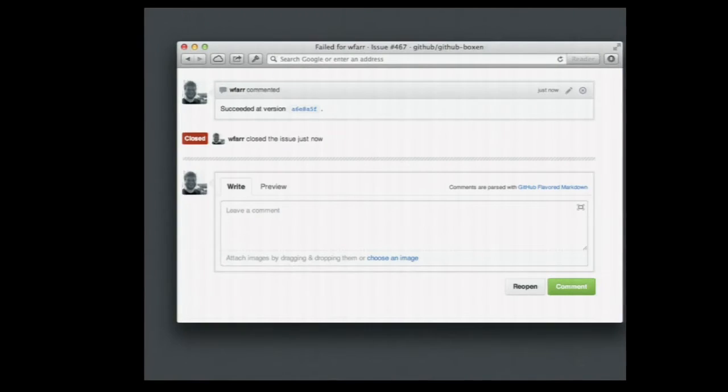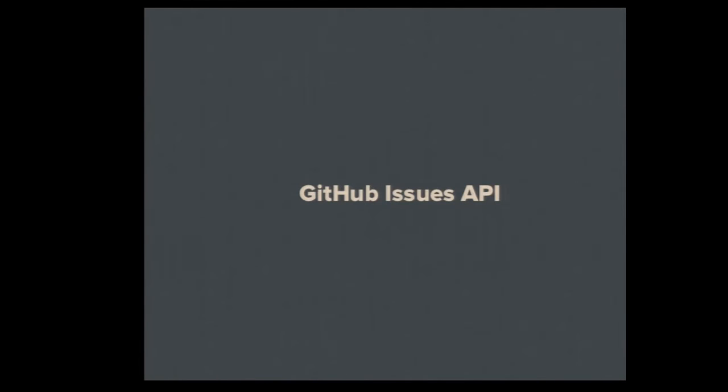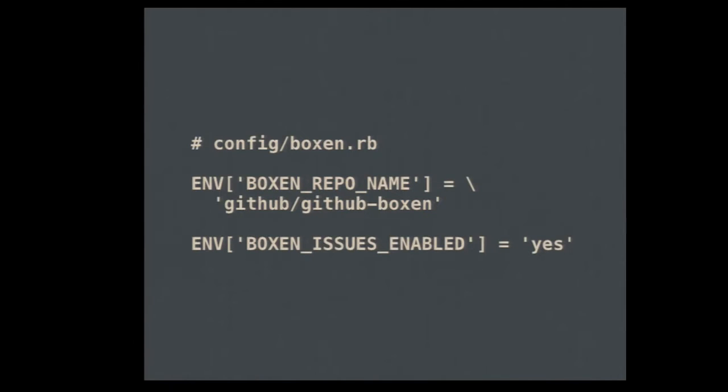So say I fixed the error, and I've told them to run Boxen again. Well, it also automatically closes issues whenever you have a successful run. All the failure tag issues automatically close. And we do this all through the GitHub Issues API. This is all available on the public fork as well. There's nothing like secret sauce about this. You set a couple of environment variables in your config boxen.rb, just the repo name and issues enabled yes.